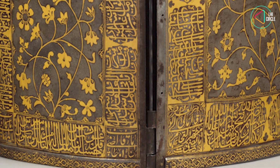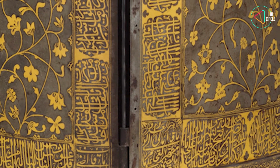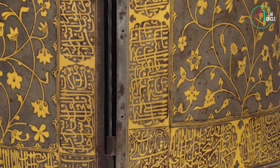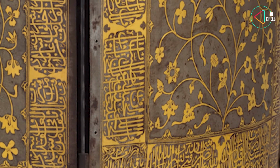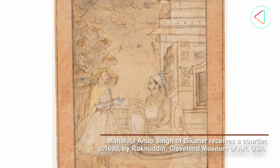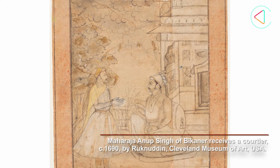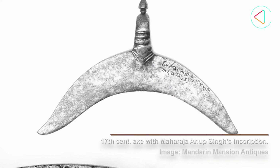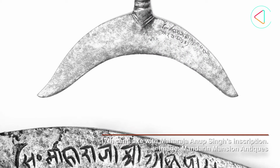I also look for if there are any inscriptions, because those can say a lot about who made it, the date that it was produced, who owned it, or even who looted it. For example, Anup Singh of Bikaner used to inscribe armor that he would gather as war booty in military campaigns of the Deccan Sultanates with his name on them. So it shows then this history of a sense of ownership.